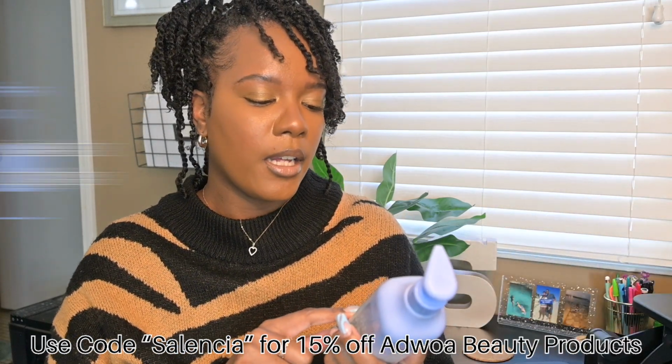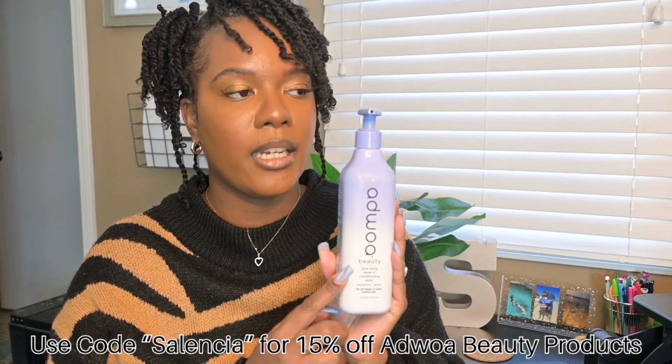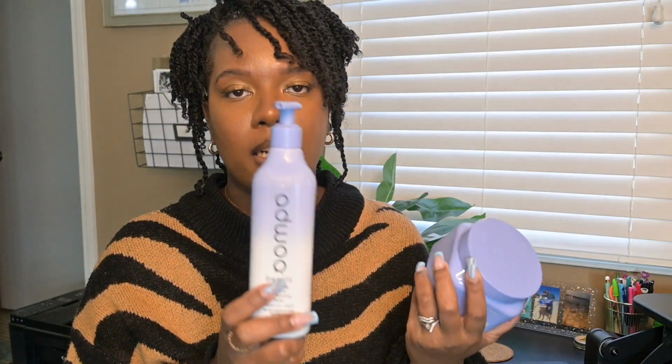And then there's also a Blue Tansy leave-in conditioning styler. This is basically paired with this one as well, but this is a leave-in, and this also helps to strengthen your hair. So even if you don't have heat damage, I would still say use a product like one of these two to help add some strength back into your hair, because it could be at a fragile state or could have a little more stress than usual with heat styling. So it's really important to do treatments or give it that extra love that it needs so that it can bounce back.